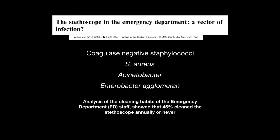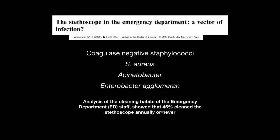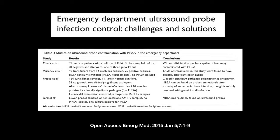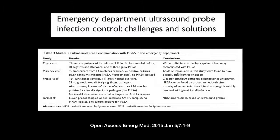And even when you actually clean them, right, there's this study, basically 45% clean the stethoscope just annually. And while I think that we're going to be cleaning our systems a little better, hopefully we are, you're still going to carry those in your hands, and you're not going to really give the time for whatever you're going to be cleaning the probe with to actually be in effect. So this is another study, the use of ultrasound probe in infection control, okay, some of the challenges. And they basically went through all the data, and they actually got a bunch of other studies here. And basically, they summarize here that you have concerns that you can actually be colonized with all these things, and if you don't clean those well, you can actually get somebody else infected, right? That's kind of the bottom line.